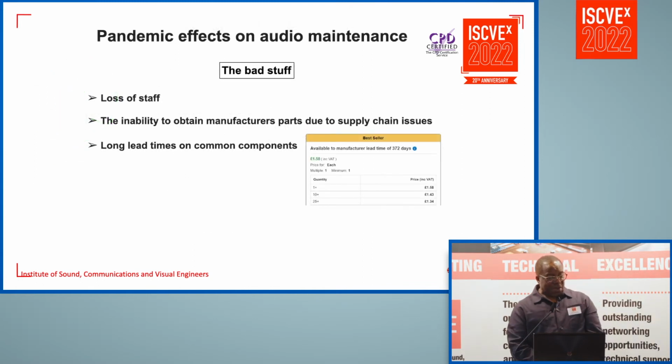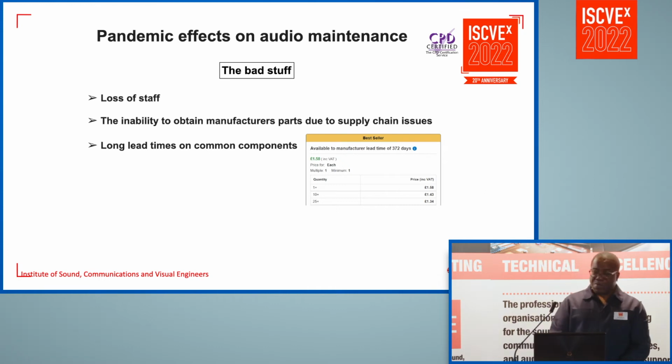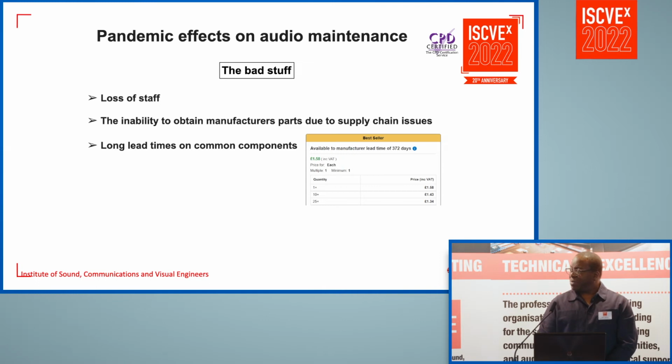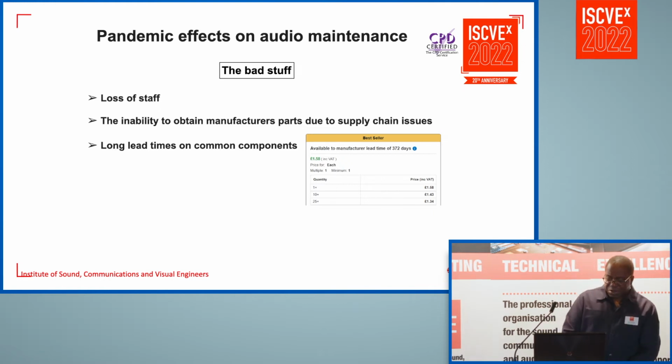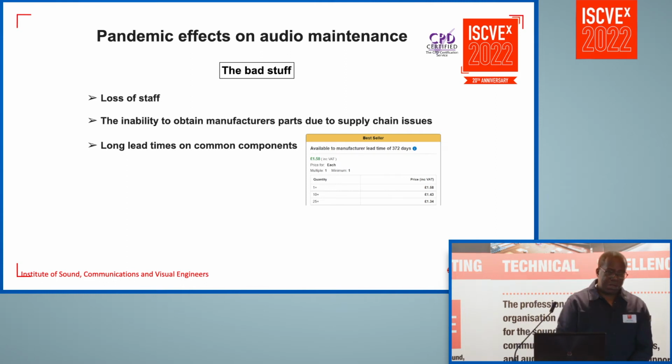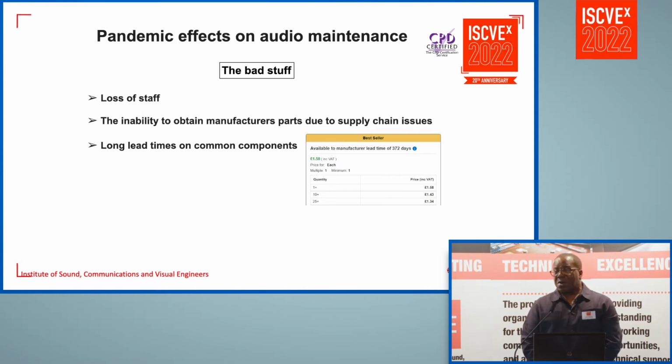So, the pandemic effects on audio maintenance, because that's my background. I'm into audio maintenance. We've lost staff to other industries, such as logistics and IT, because people don't want to fix things anymore. There's a problem with spare parts from manufacturers because of the supply chain issues, which you've probably all heard of, things such as the chip shortage. In addition to that, we have long lead times.